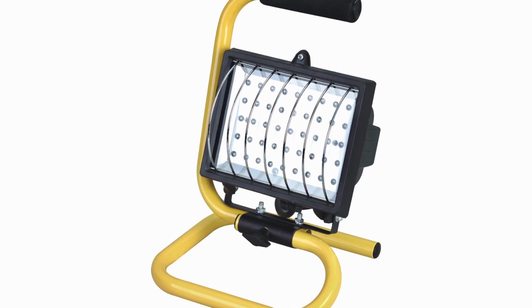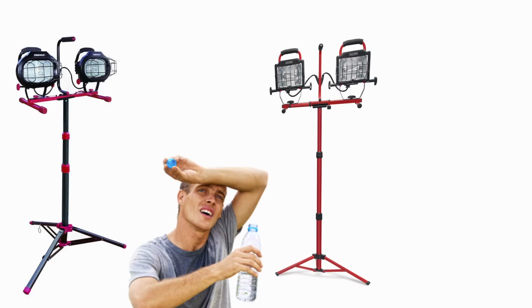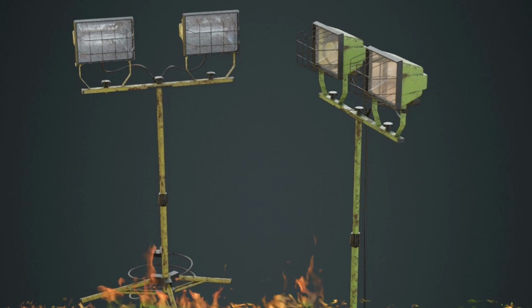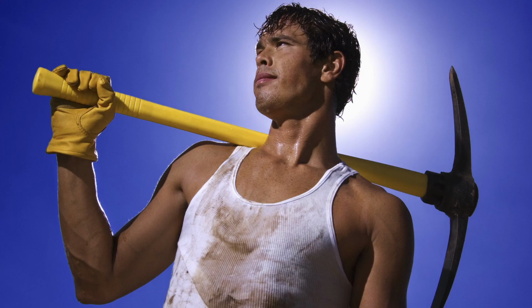I swear my whole life was spent either baking under the Australian sun or baking under thousands of watts of halogen work lights. If you've ever stood anywhere near, let alone tried to work under, a couple of 1,000-watt halogen floodlights, then you'll know the meaning of being cooked alive.